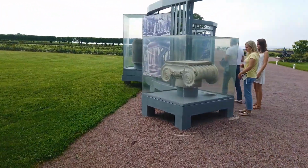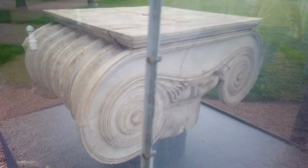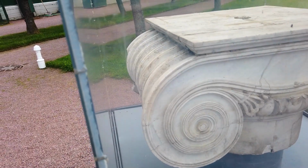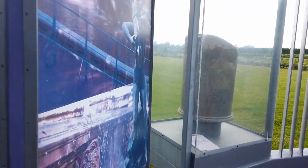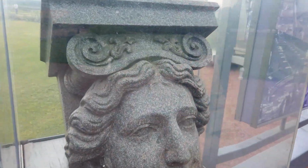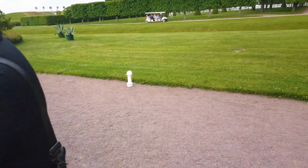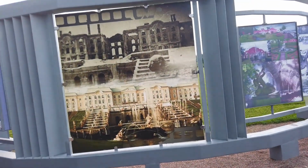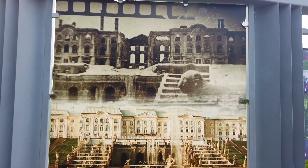Here are some original pieces of Peterhof destroyed by the German troops. And here's some also very touching pictures of what was left of Peterhof after the war. It's just really excruciating. Here it is, just some walls standing, nothing else.